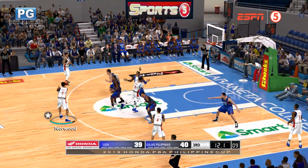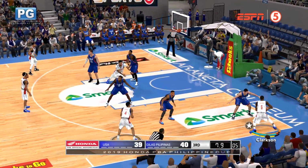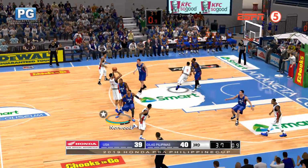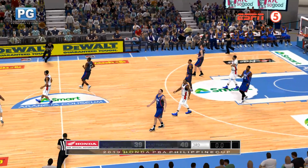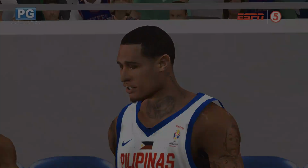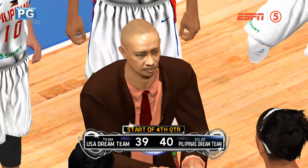Number 4. He's covered by Westbrook. 6 on the shot clock. The drive by Jordan. Number 5. Misses the 3. Three quarters of play in a close game here. We welcome you back to what has been a good one here as we get into the fourth quarter.